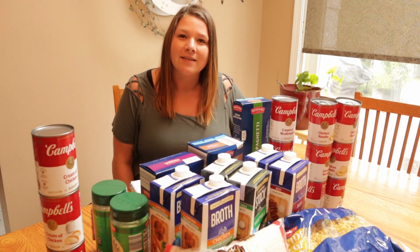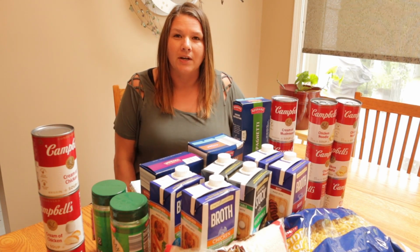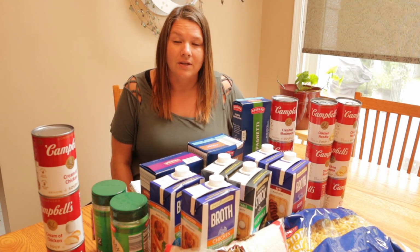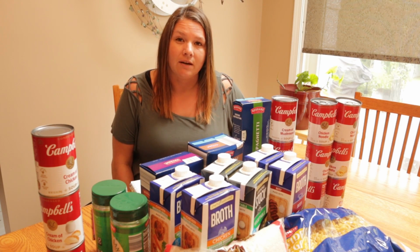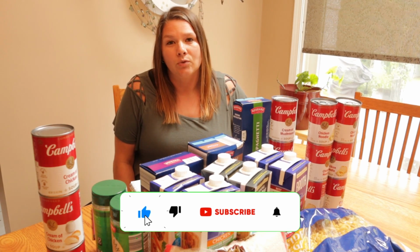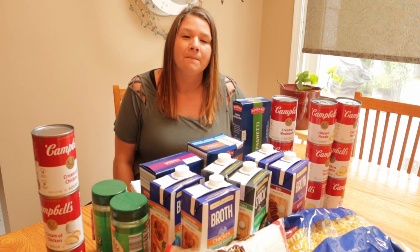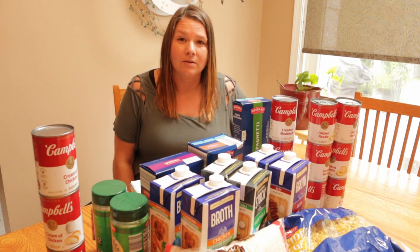My name is Rebecca and this is week 2 of my 4-week series of stocking your pantry for winter on a budget. This is a realistic take on how you can actually stock your pantry and not spend $1,000 on one huge grocery haul. I've given myself a $50 budget every week in addition to my normal grocery shopping to buy things each week for an entire month to help get me started in stocking my pantry for winter. Again, this is not something that's going to last all winter, nor is it meant to. This is just meant to get you started.